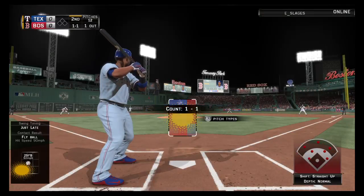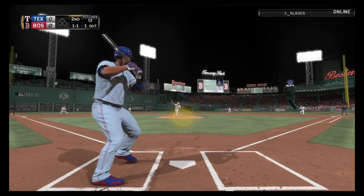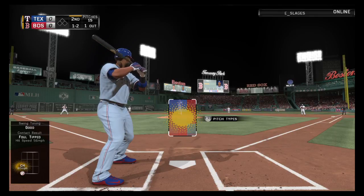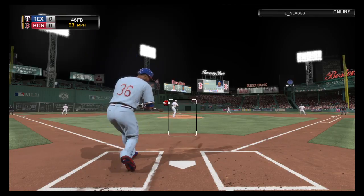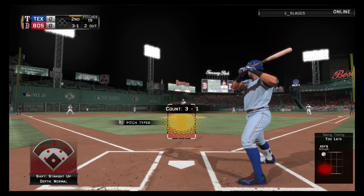Chris Carter stands in. No score here as we play inning number 2. Foul right at the plate. The count moves now to 1-2. Now a swing and a miss. He struck him out, and it's 2 up, 2 down to start the second.